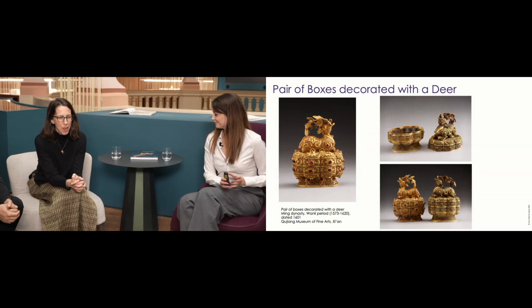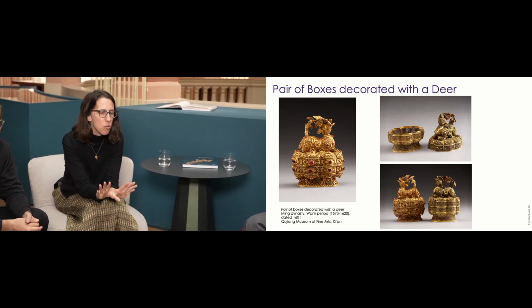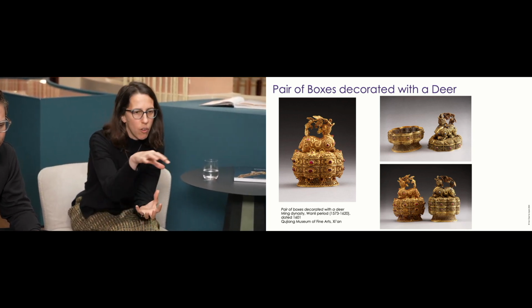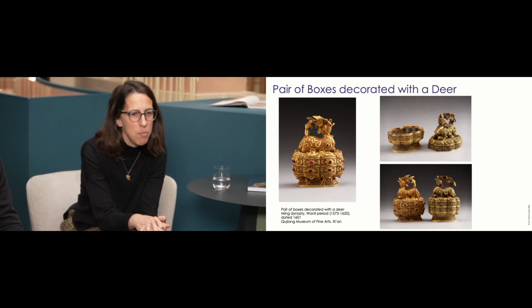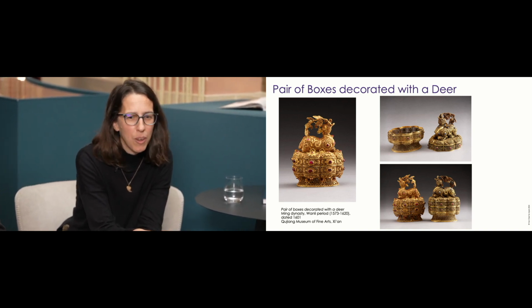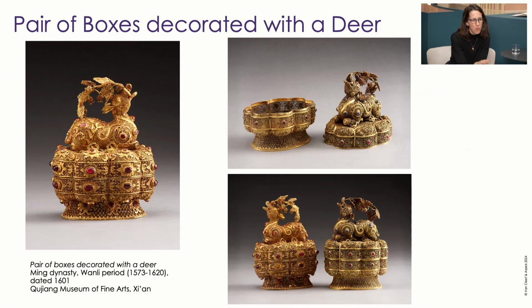So you have this pair of boxes that you wanted to focus on. Yes, we wanted to start with this pair because it's a very magnificent piece. So it's a pair of 2 boxes made with a filigree technique. It represents, on the cover of the box, a lying deer, which is holding a stem of pomegranate in its mouth. And so it's a kind of auspicious pattern because the deer is associated with longevity and also with good career in the imperial administration.